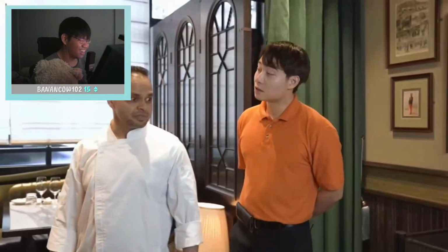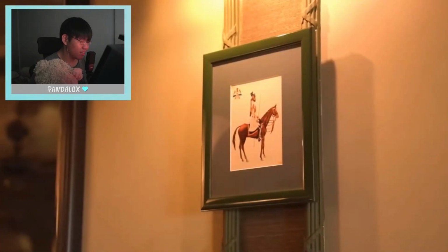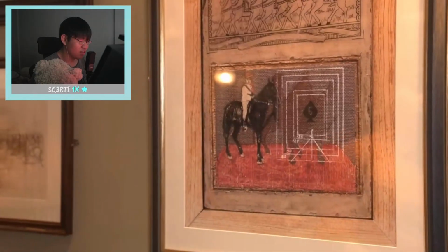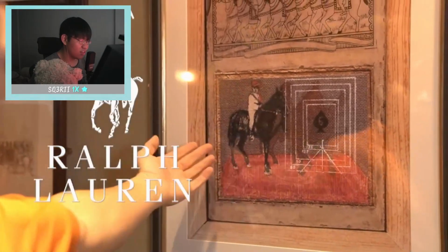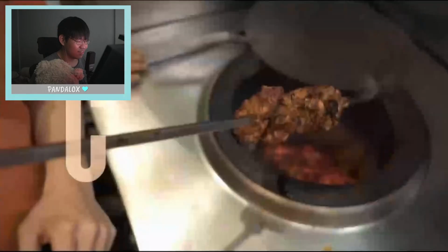Bruh. Gymkhana opened way back in 2013, and it takes inspiration from old British sports clubs in India. That why all your art here is like, see, people riding horses. Remind me of Ralph Lauren. This is like Indian Ralph Lauren, like Rajiv Lauren. Hey, that's kind of nice though, Rajiv Lauren. Is it good? It is the best Indian restaurant, I would say. The best? They paying you, of course you say that.